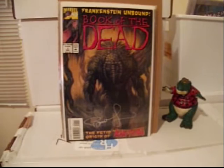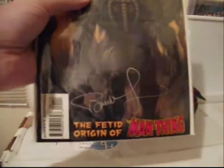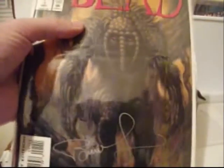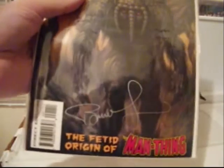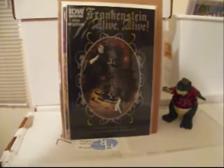This is the Book of the Dead, issue number 1. Again, not super attached to the book or Man-Thing in particular, but it is signed by Bernie Wrightson. And living in Newfoundland, the reason why these signatures are here for me is because they're so hard to get. I'm never getting to a con. You really appreciate that kind of stuff when you can't get out there. This is amazing to me. That's crazy. So, signed by Bernie Wrightson.